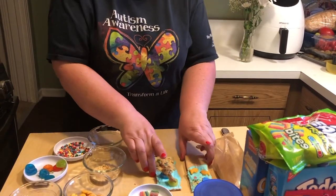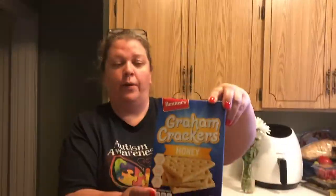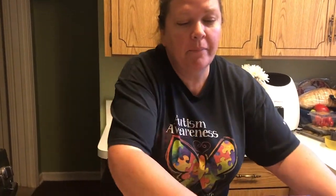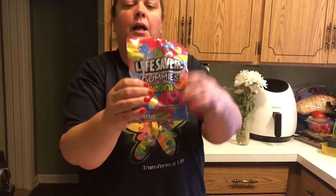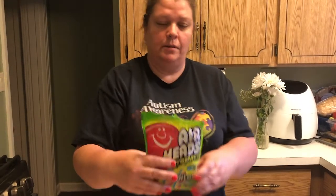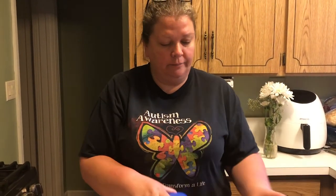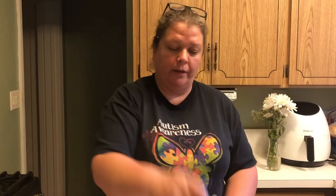So for this project, what you will need are graham crackers, Teddy Grahams, goldfish, some gummy lifesavers. The gummy ones are better instead of the hard ones. Airhead Extremes, vanilla frosting, some sprinkles, and blue food coloring.